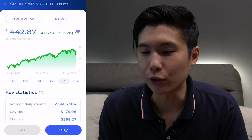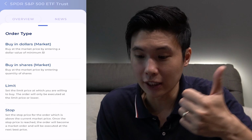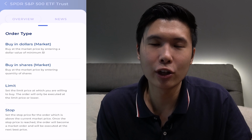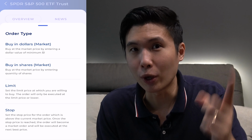So when you find a stock that you like and you want to buy, the first thing you will notice is that you are greeted with 4 options. Basically, you can buy in dollars, you can buy in shares, you can limit order, or you can stop order. So buy in dollars means you can set however much amount you want to buy. The minimum is $1, and if you want to buy in shares, the minimum is 1 share.